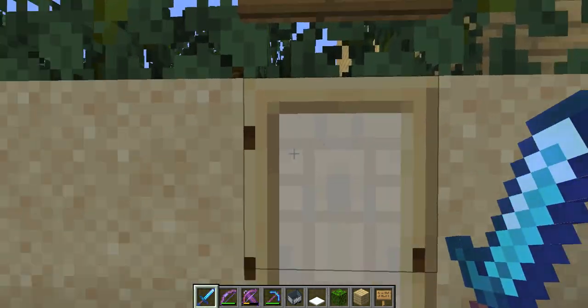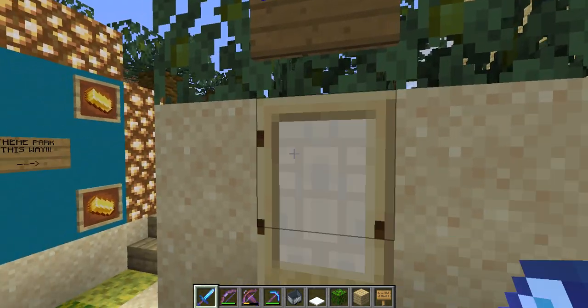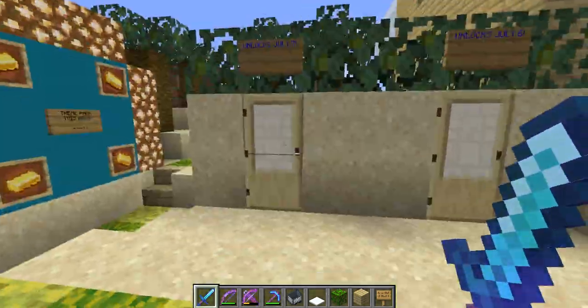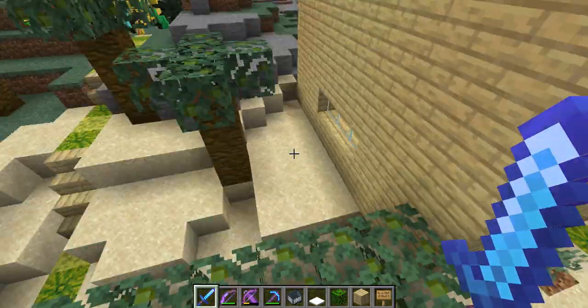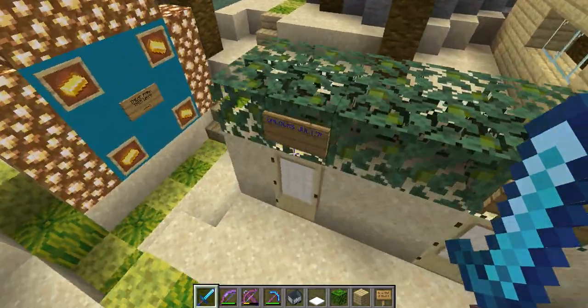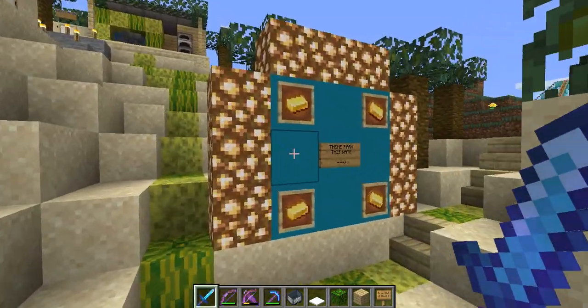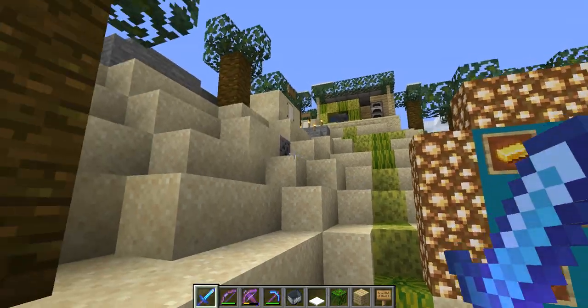So this says July 6th, nothing in there because it's not that day yet. July 7th, nothing in there because it's not that day yet either. But yep, this is what I did instead. Now, aside from that, there's no other item huts behind there. I mean, last year I think there was, but not this year because I wanted to change it up. And I also could have done something to the theme park entrance thing, but I didn't feel like it.